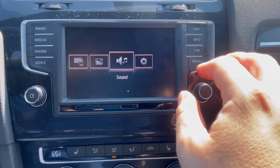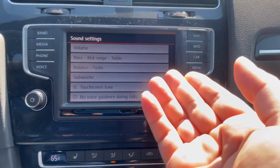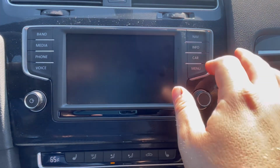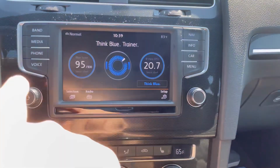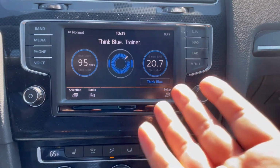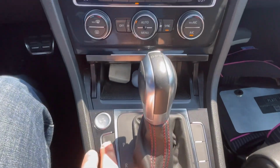You got sound. You can change how you hear things. Has a subwoofer. Pretty cool stuff. But yeah, that's it. Does have stuff for the phone. Does have navigation. I'm not showing that because of where I am. So yeah, but it does have a mode.